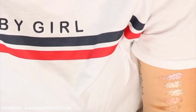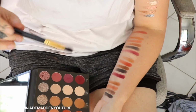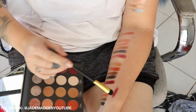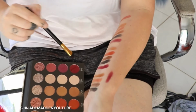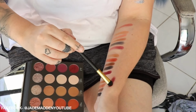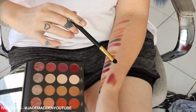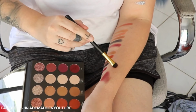So now I do want to go in with some brush swatches as well. Like always, I do tend to use more of a stiffer kind of packing brush for my brush swatches. So let's go into Poet Matte because we haven't really played around with this that much. Look how buttery and soft and beautiful that is. Obviously there is quite a bit of kickback here, but that's okay. And just blending it, it's like a dream. Oh my God. I don't think I've ever come across that to this extent. That is insane.